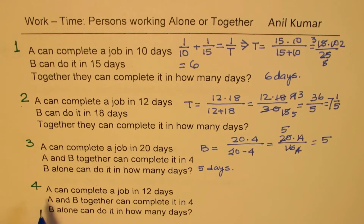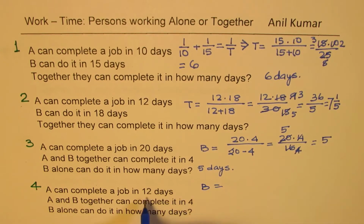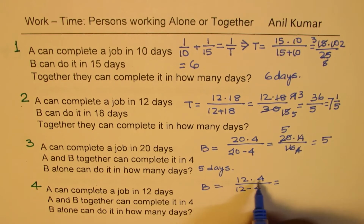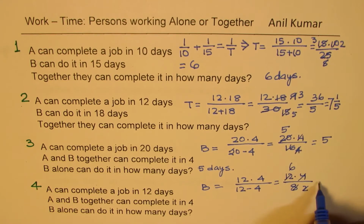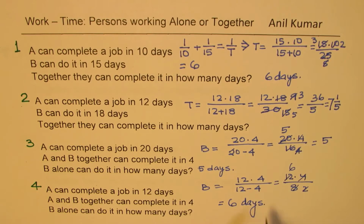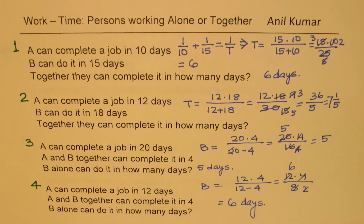The last one here is: A can complete the job in 12 days, A and B together in 4 days. B alone can do it in, again do the same thing. This is just for practicing, right? So we will multiply this time 12 with 4 and we'll take away 4 from 12. So we have 12 times 4 and the denominator is 8. 4 goes 2 times, that goes 6 times. So our answer is 6 days. Do you see that? Now it is so simple. You can easily answer these questions within a minute, right?